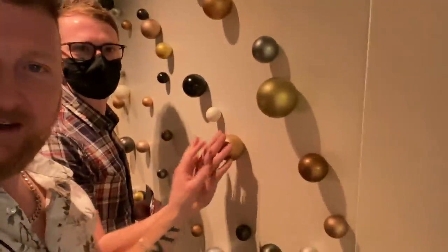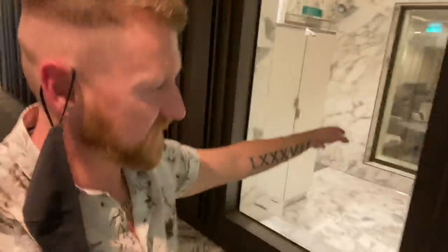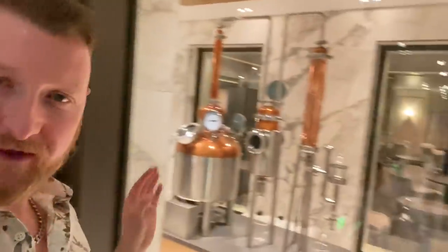Everybody's going to Brody's. Oh, look at the baubles on the wall. Why have they stuck baubles? It's like hot glue gun stuck balls. There's loads of baubles on the walls. Balls on the walls, that's like a new game, isn't it? Oh, look, there's a gin distillery in there, and that's where they make the Marabella. Marabella Road.